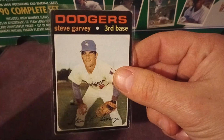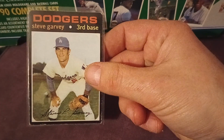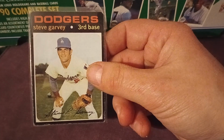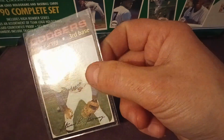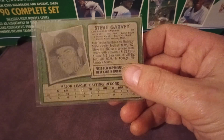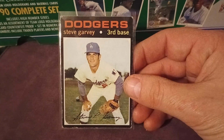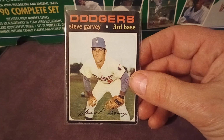The next one, Steve Garvey rookie, and this is definitely VG, G to VG probably, but it's a strong, good, borderline very good. Depends on how you grade these cards, but I like it for Steve Garvey rookie. This is a strong card, card 341, and now it's in the collection. And I can always sell this. Steve Garvey rookie, I wouldn't have any problem selling if I happen to stumble upon a better conditioned Steve Garvey.